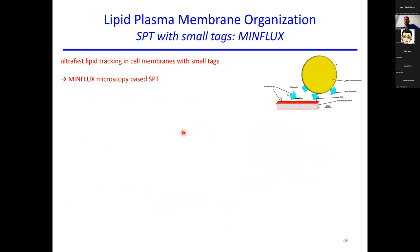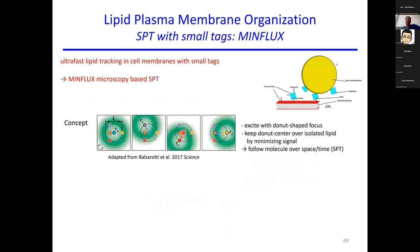Now, MINFLUX-based, as some of you have heard, the concept is you excite with a donut, and you do it in such a clever way that you minimize the signal of an individual object, and you basically keep the object in the center of your donut. You probe around that object in such a way that you can get your donut minimum exactly on the fluorophore. So you minimize the fluorescence output.